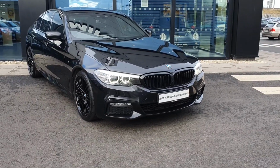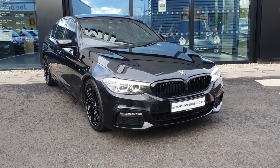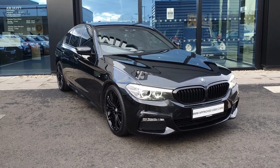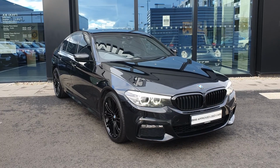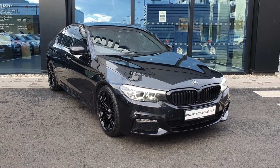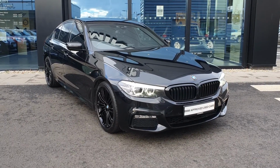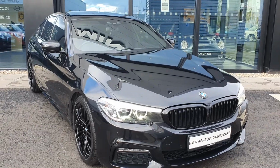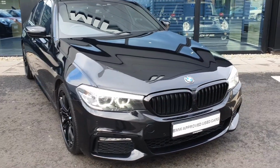James Power here, sales executive over at BMW Joe Duffy Charlestown, and today I have this absolutely stunning 171 BMW 5 Series 520D M Sport 5-door saloon. Let's take a quick look around her. She comes in this black sapphire metallic paint finish.